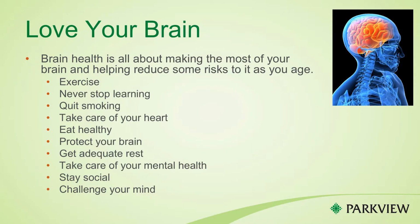Exercise, again, doesn't have to be anything overly complex. You don't have to have a gym membership. Walking is a huge way to exercise. It's simple, it's easy to do. I see people walking around the mall, walking in safe areas in your neighborhood, simple exercises at home. Nowadays you can go on the internet and find a lot of different exercises that are only a few minutes out of your day. Never stop learning.